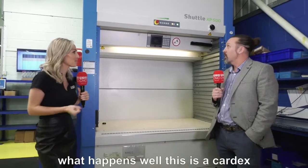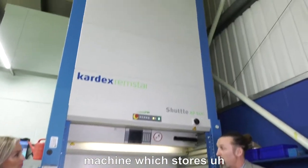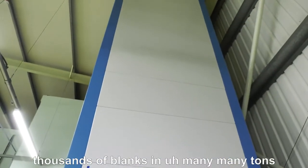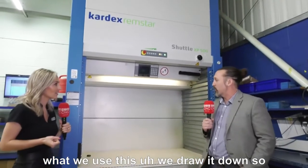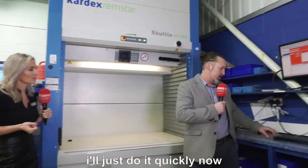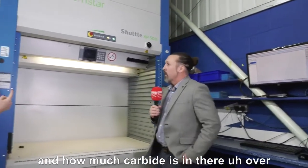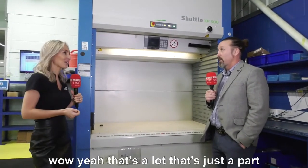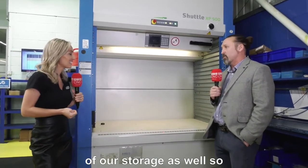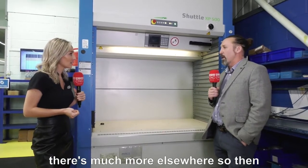Right, okay, so let's talk about the beginning of the process. What happens? Well, this is a Cardex machine which stores probably hundreds of thousands of blanks, many tons. What we do is draw it down, so I'll just do it quickly now. And how much carbide is in there? Over 20 ton. Wow, that's a lot of tools. That's just a part of our storage as well, so there's much more elsewhere.